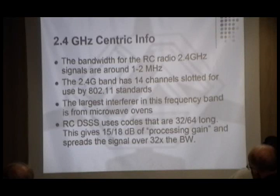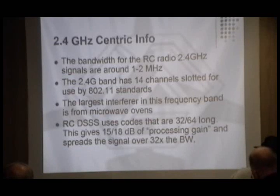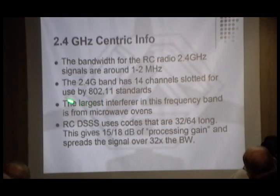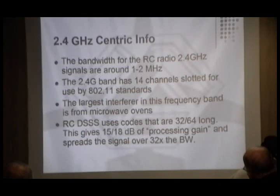No, it wouldn't be a problem at all. So the bandwidth for our radios at 2.4, they're around 1 to 2 megahertz. The 2.4 gig band has 14 channels for 802.11, which is basically Wi-Fi. The largest interferer is going to be from microwave ovens.